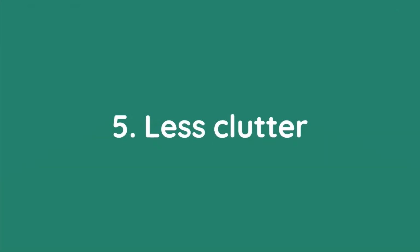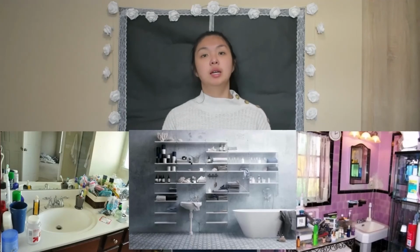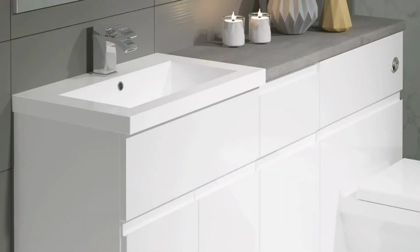Tip number 5. Have less clutter. My final piece of advice is to hide the clutter. Having lots of bottles and towels and bits and bobs scattered around can make the space feel pretty busy and messy. If you have cupboards with invisible handles or no handles at all, this can be one way to make things look less busy.